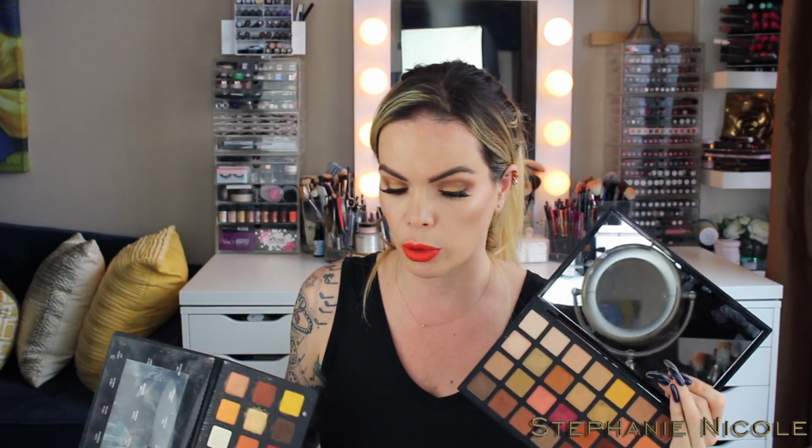I do find that I like these mattes better. They're a little more true to pigment. Like this, when you put it on, it's so soft, it almost kind of blends in to be more of a muted color than it looks in the palette. Well, these will stay a little more true.